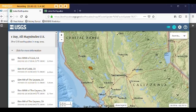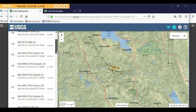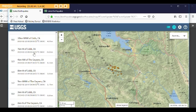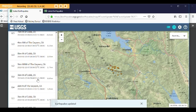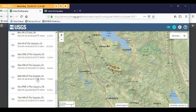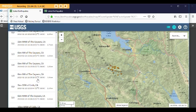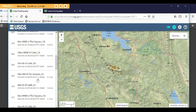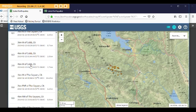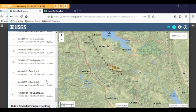Let's go back up here to the Geysers. Look at this. Oh my gosh, 28 here today. That's pretty active. Here's one at a minus 0.6 kilometers depth. There's a 0.9. And we talked about those minus ones. It's where the magma is coming up in the chamber, like of an old volcano, and it causes the earthquake up above the surface. So most of these are pretty small. They're in the 1s and under, except for this 2.8 near Cobb. Came in at 1:39 this morning.